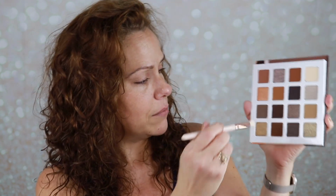I'm going to start with this shade right here because even though it's dark, it looks a little bit on the cooler side, and that is what I'm going for. I'm going to take the second to largest blending brush and I'm going to tap it in there. As a matter of fact, I might tap a little bit in there and a little bit in the cream. That's a good way to get a lighter shade when you're looking for it. And I am just gonna start in my crease.